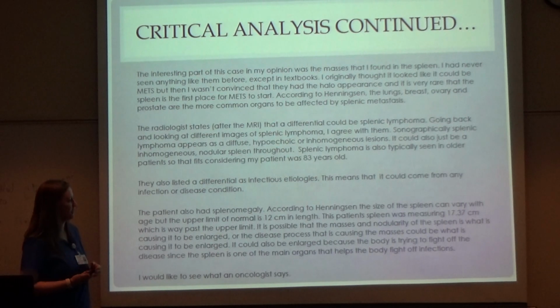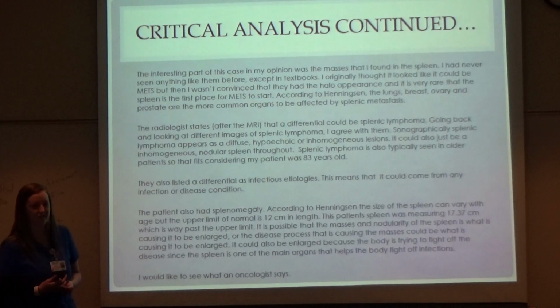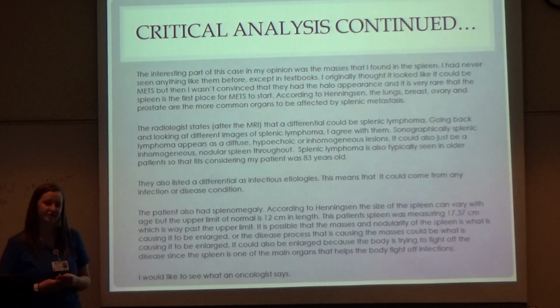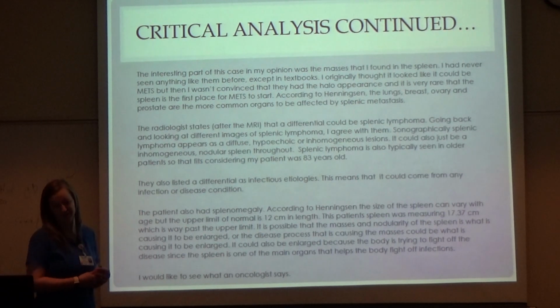And then she also has splenomegaly, where the normal limit for a spleen is 12 centimeters in length, and hers was measuring 17 centimeters. So she was sent to an oncologist, but I don't have the results for that. So I'd be interested to see.